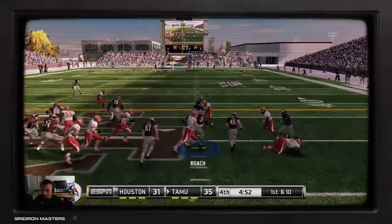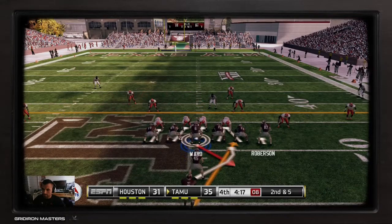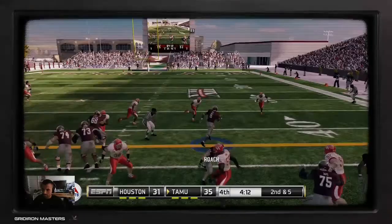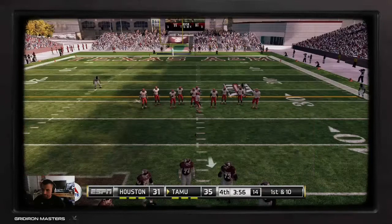On the ground with the tailback. Tackled after a decent run up the gut. 5 yards. Second and five. Ball on the 48. Texas A&M is up four. They'll go with a run once again. He's tackled around the 39-yard line. Follow blockers and should be fine. Like the exact same play they ran previously. From the 39-yard line. First down.